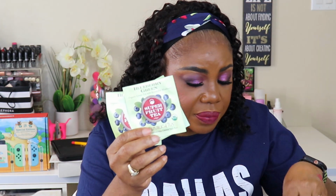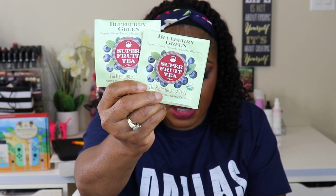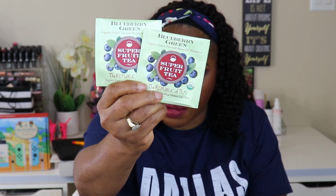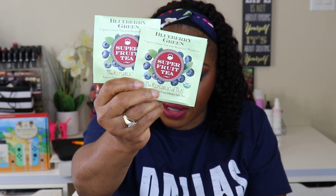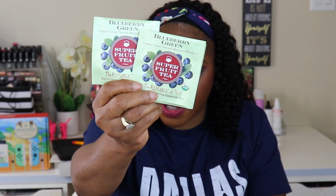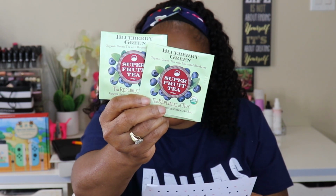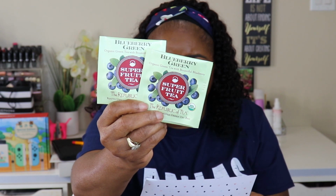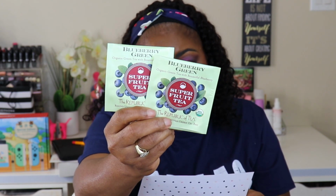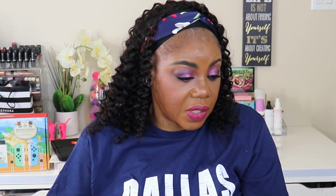The next tea I see in here is blueberry green Superfruit tea. It looks like there are only three of these in here. It says it's organic blueberry superfruit green tea, Sips by Republic Tea, low caffeine. The cup serves up one punch of antioxidant. Green tea has been revered for centuries for its healthy properties, while blueberries rank high for antioxidant activity. So that one I'm gonna be making a cup of as soon as I get done with this video.